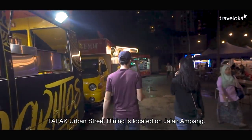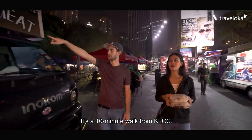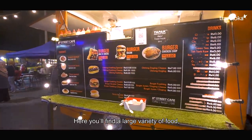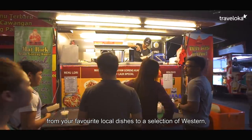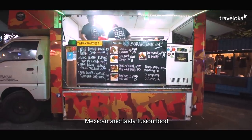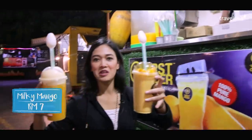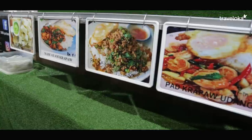Tapak Urban Street Dining is located on Jalan Ampang. It's a 10-minute walk from KLCC. Here, you will find a large variety of food from your favorite local dishes to a selection of Western, Mexican and tasty fusion food together with all sorts of beverages. Yeah. This place is the best.